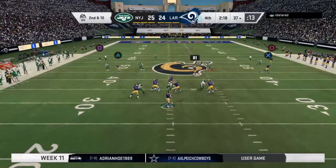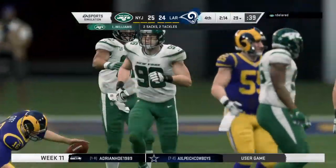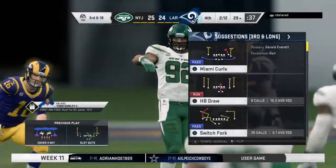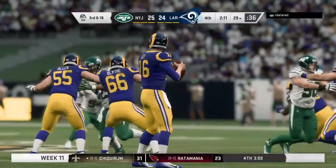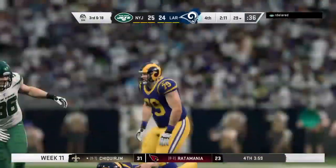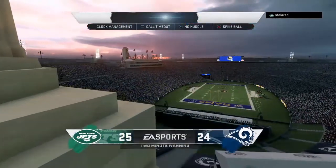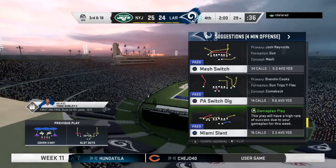Looking to throw on 2nd down. Goff. Nowhere to escape, and he goes down. The former USC Trojan, familiar with this place, Leonard Williams, able to record his 5th sack of the season. So Goff, he'll try to refocus after the sack. The Rams now set up with a tough one, a 3rd and long.